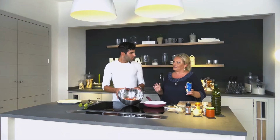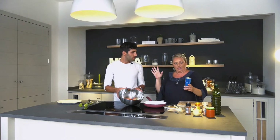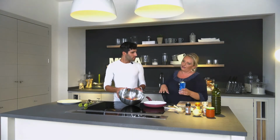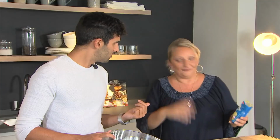So what we need is Vegeta. Vegeta, which is a sort of a stock, but it's without meat. So vegetable stock, yeah. This is the traditional one, but nowadays you can have it without gluten. Well, I've never seen it before, so can I buy it here? Unfortunately not. It's a Croatian product, and I buy it on Amazon.